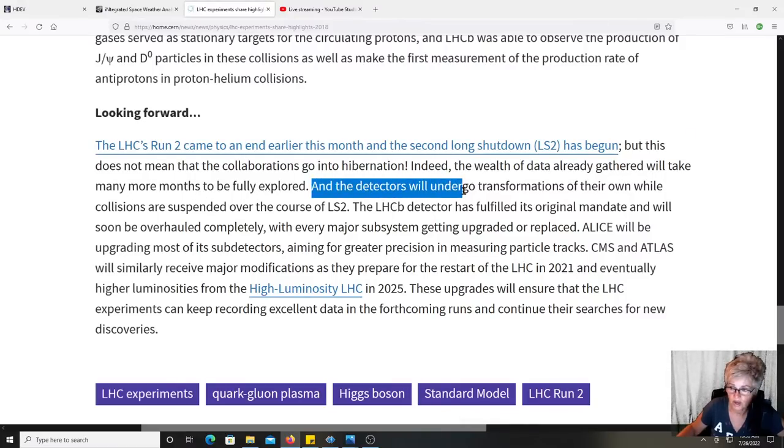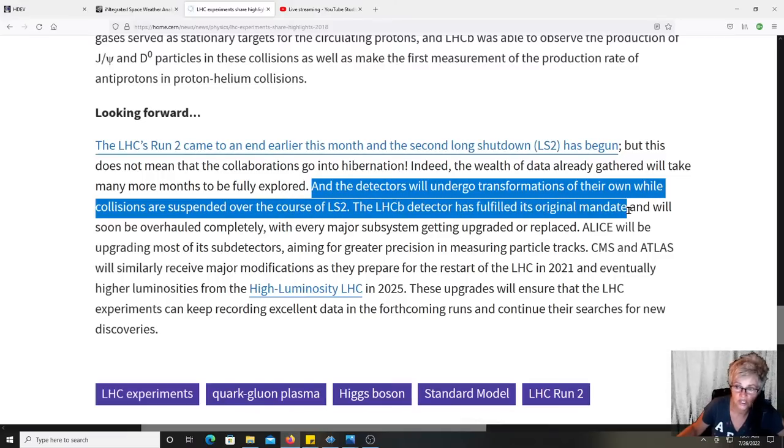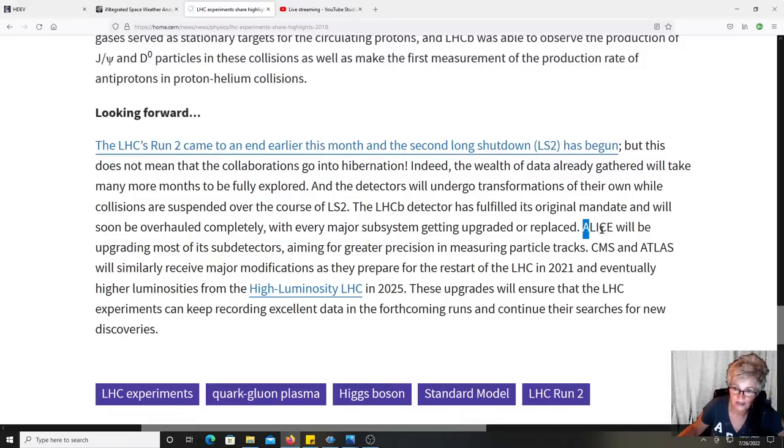All the detectors will undergo transformations of their own while collisions are suspended over the course of LS2. The LHCb detector has fulfilled its original mandate. It was mandated to do something, and it will soon be overhauled completely, with every major subsystem getting upgraded or replaced. ALICE will be upgrading most of its subdetectors.